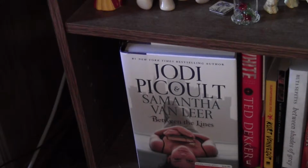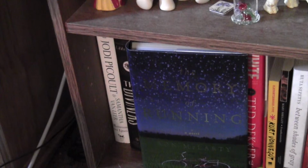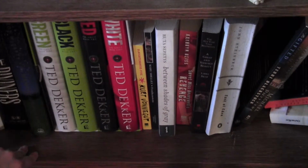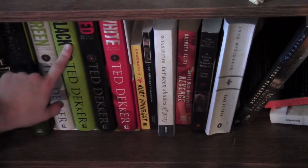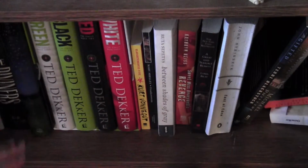The first book on the shelf is Between the Lines by Jodi Picoult and Samantha Van Leer. The Diviners by Libba Bray. The Memory of Running by Ron McLarty. Now, I'm not going to take these all out of this box set, so I'm just going to point them out. We have Green, Black, Red, and White, and this is the Circle series by Ted Dekker.